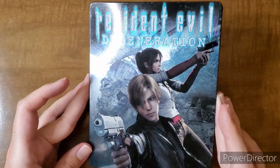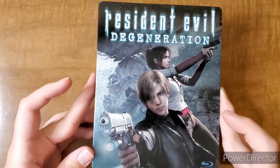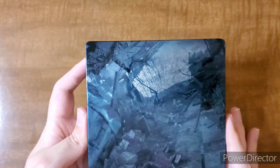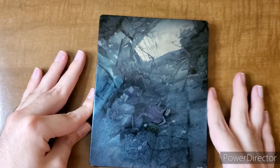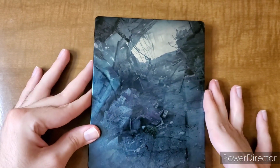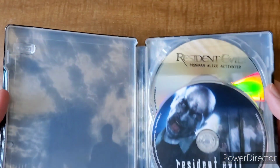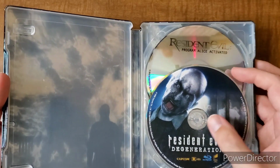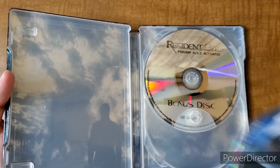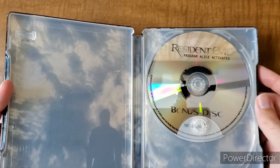It's got a beautiful reflective sheen on it. The back has some nice artwork from a scene in the film, I think from the plane crash, because I'm not looking at it quite directly. And then inside we have the Resident Evil Degeneration movie Blu-ray, and we have the Resident Evil Program Alice Activated bonus disc.